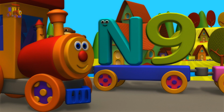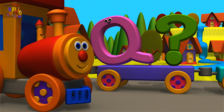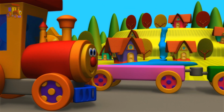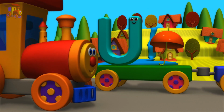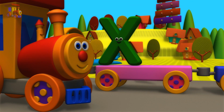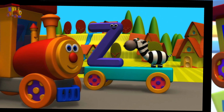N is for nine. O is for orange. P is for pig. Q is for question mark. R is for rabbit. S is for sun. T is for tortoise. U is for umbrella. V is for van. W is for watch. X is for xylophone. Y is for yellow. Z is for zebra.